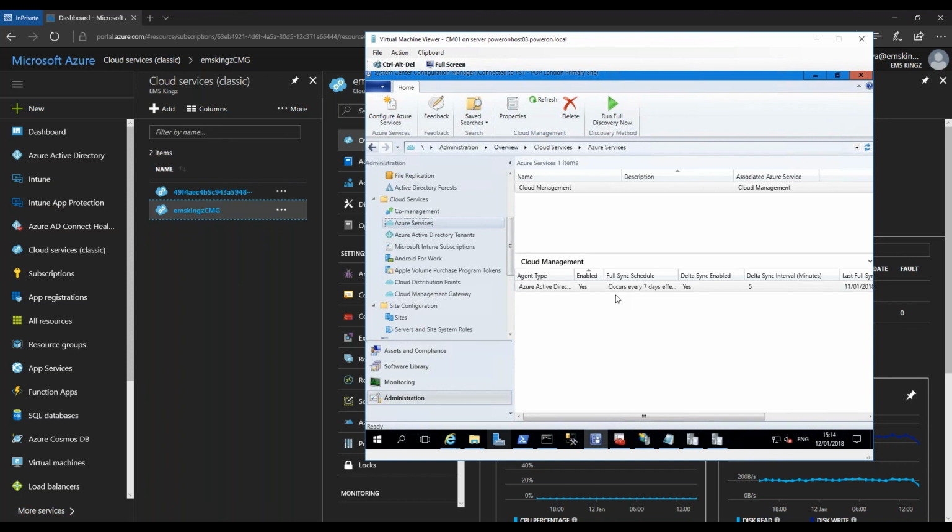With both of these apps created, we can click next to complete the Azure Services wizard, and assuming that you have Azure AD Connect already set up and syncing your users to cloud, you can now enable Azure Active Directory user discovery.